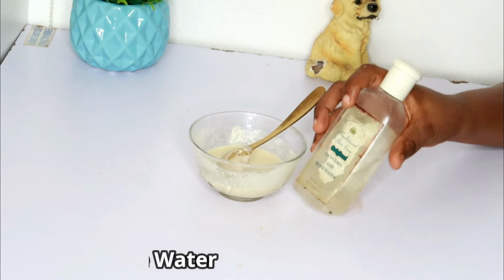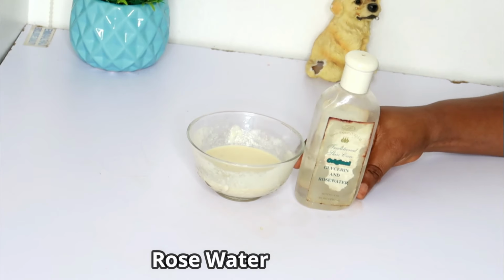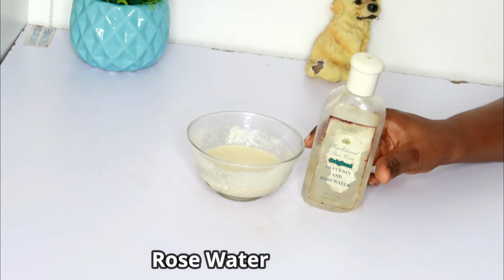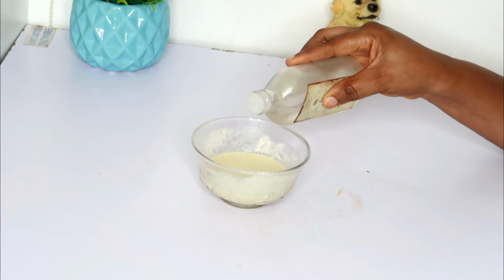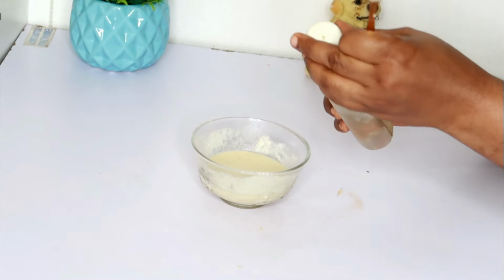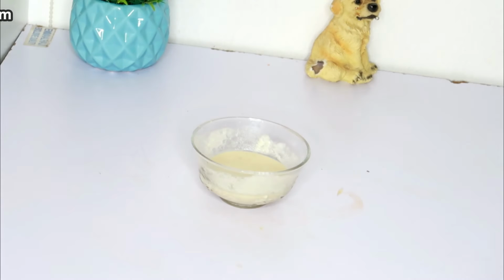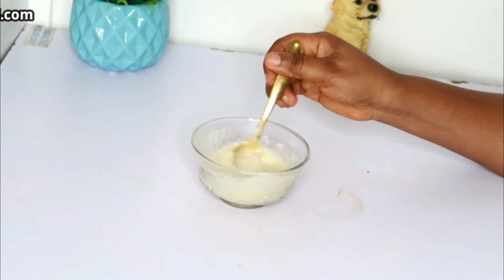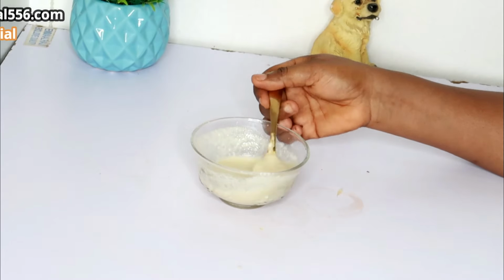Alright you guys, so the next ingredient which we need as well is rosemary glycerin. Now, this is a great ingredient that will help you to remove those wrinkles, and it will help you to calm the redness of your skin. So I'm gonna be putting just a little of my rosemary glycerin, and then I would stir and mix up my ingredients really, really well.